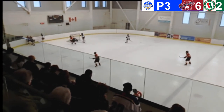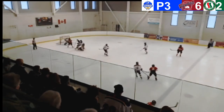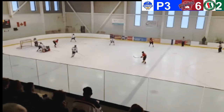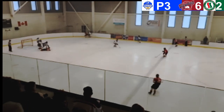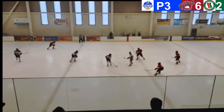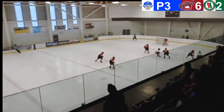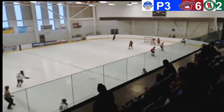Okay, I know the scoreboard's wrong right now, but I'm going to call the game and worry about that at whistles. Panthers throw one over the net. Now the Royals are coming up the near side. Royals coming up the right side. By the way, there's 14 minutes left in the first. There's no score on the board.